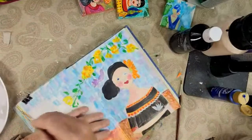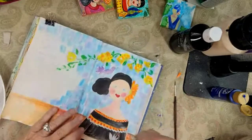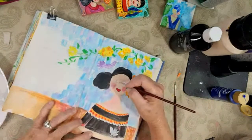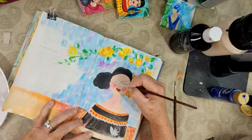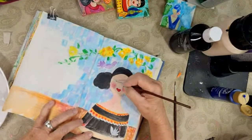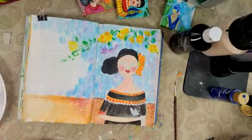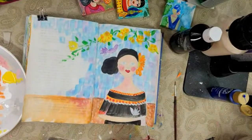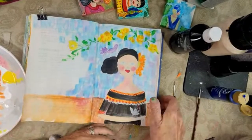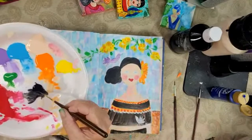Can always go back and put that in. I'm going to put her some eyes in. See, this brush is not even any good. I'm so disappointed. Because we've got to put all this makeup on, right? Got to put it on. Let me see if I can get my liner brush. Maybe that'll, I'll just see if I can work with it. Usually I don't put the eyes in till the end.